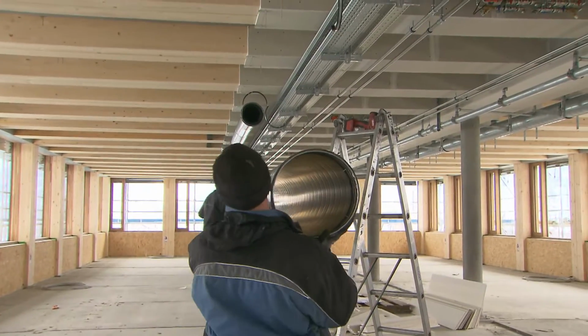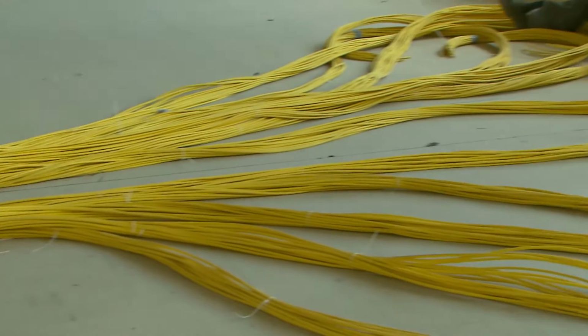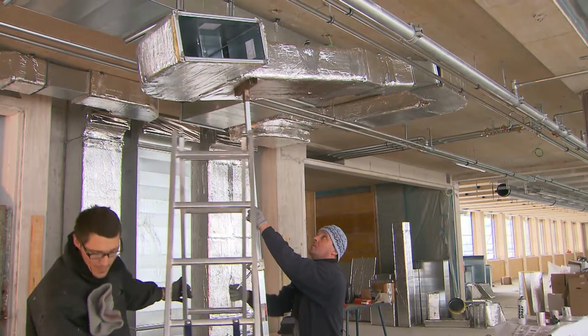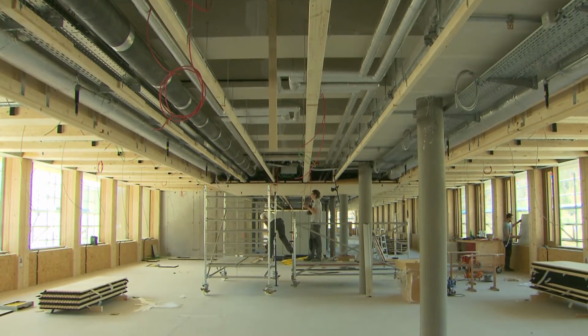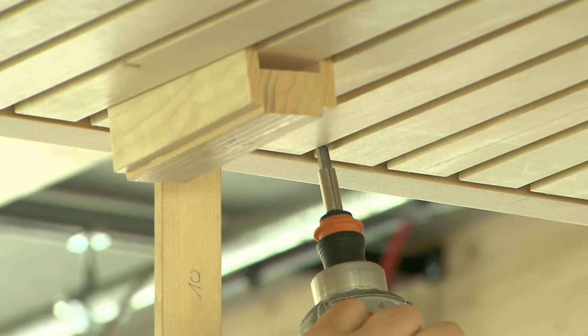The elaborate building technology is also based on an environmentally compatible and sustainable concept. 300 kilometers of cables and piping for heating, cooling, ventilation, lighting and sprinkling are housed in the ceiling. Laid out side by side, their patterns would cover an impressive 100 kilometers. 76 tons of silver fir and spruce are used for this part of the job alone.